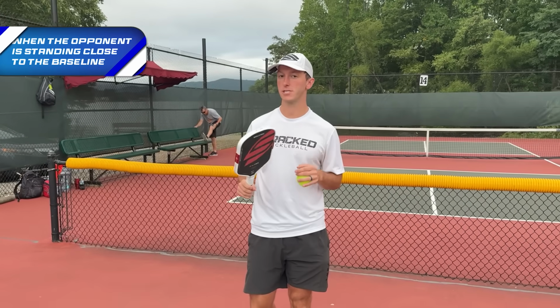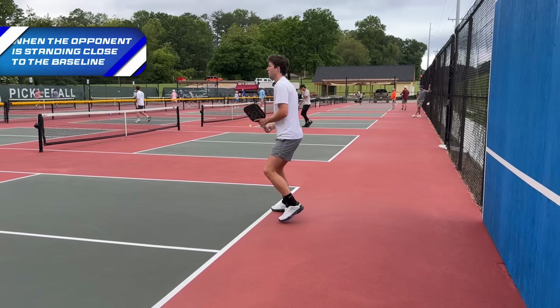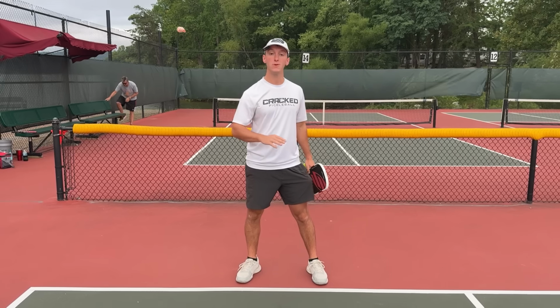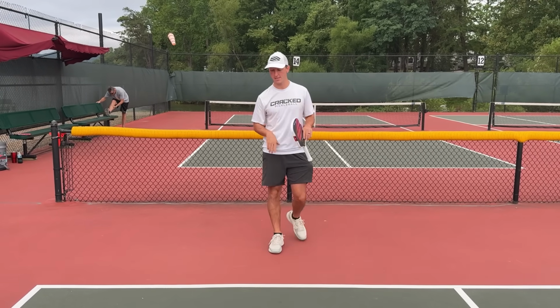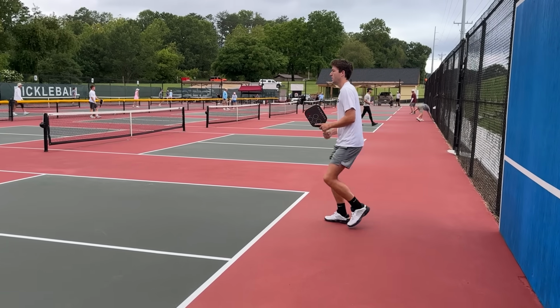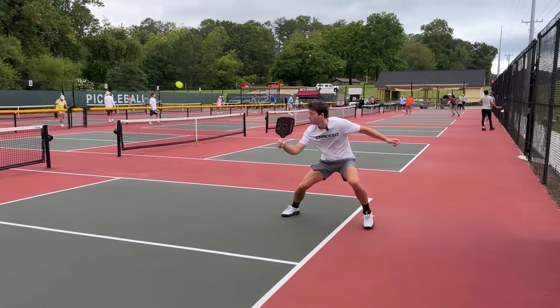One of the best times to use this serve is when you notice your opponent standing really close to the baseline when they're trying to return. Most advanced players know it makes a lot of sense to stand back here whenever they're receiving a return, but if you can catch someone as they're standing up here, this is the perfect time to hit the serve.